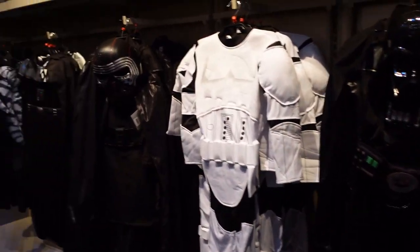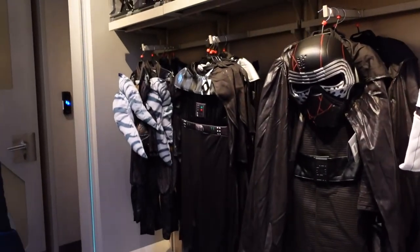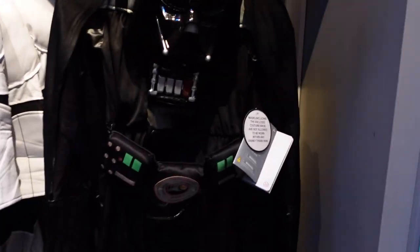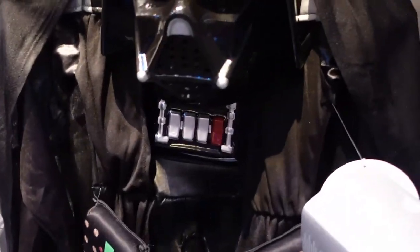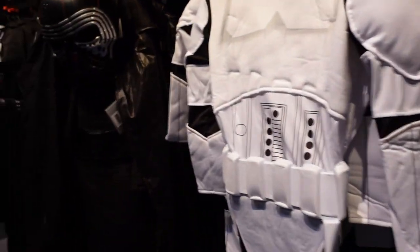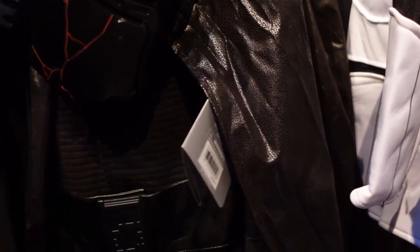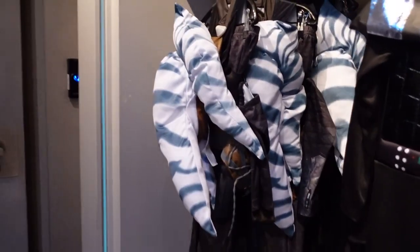For the slightly older children, there's some costumes. There's Ahsoka, Kylo Ren, Stormtrooper and Vader. This one has a helmet in there. The Vader one is 60. Oh, I can't see a tag for that one. Kylo Ren is $49.99. Can we see a tag for Ahsoka? Oh, there we go. And Ahsoka is 80.